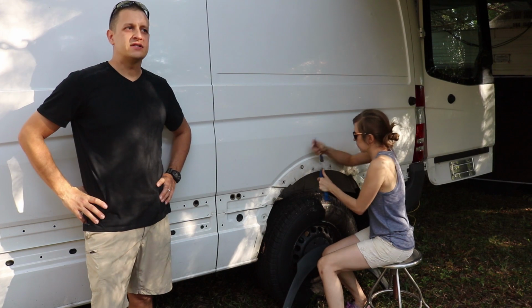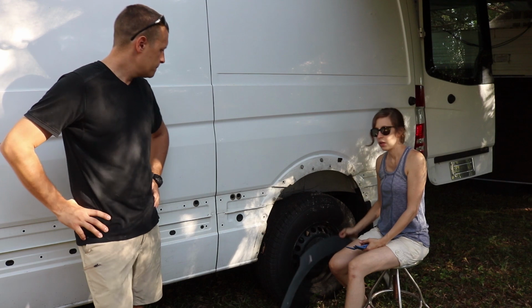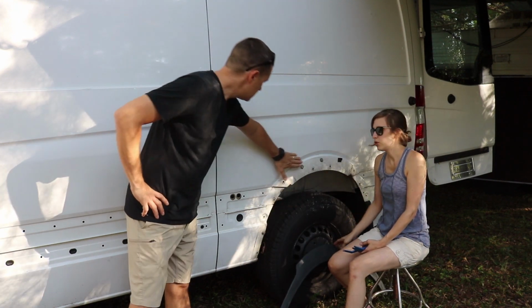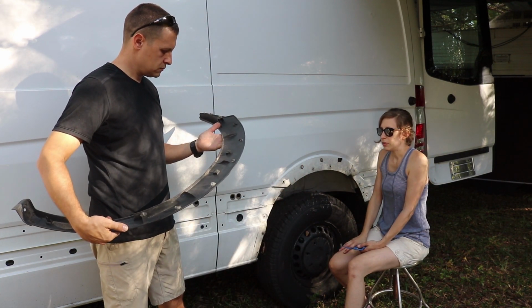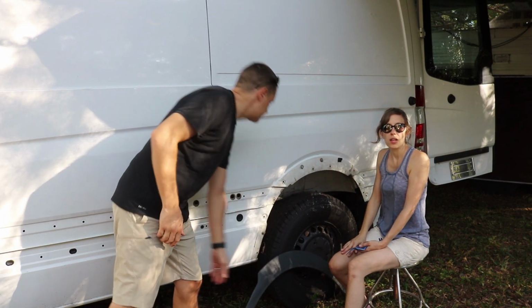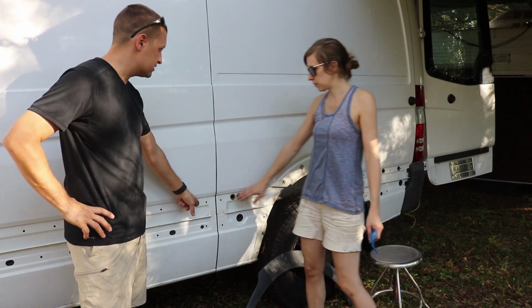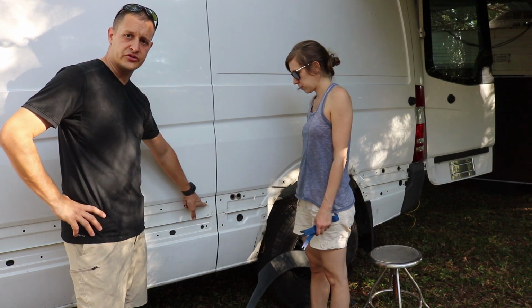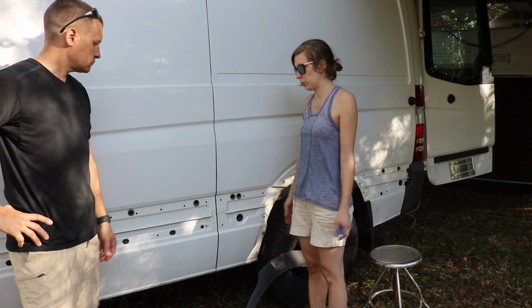Alright, we're here with Amy over in Tent City and she's been working on her van all day. It looks like you're removing trim? Yeah, my fender flares. I decided to take them off because I'm working on a project to seal up the trim clips that hold the trim to the van. They're not sealed at all. These had clips, the little circles, but the big ones had stickers that had dried up and fallen off, so they basically open up to my van.